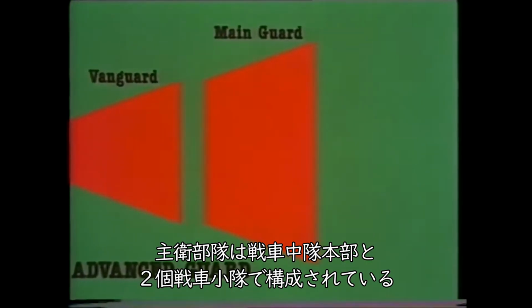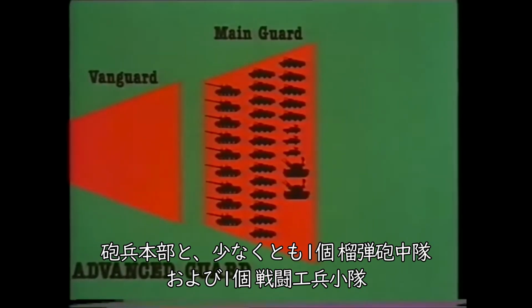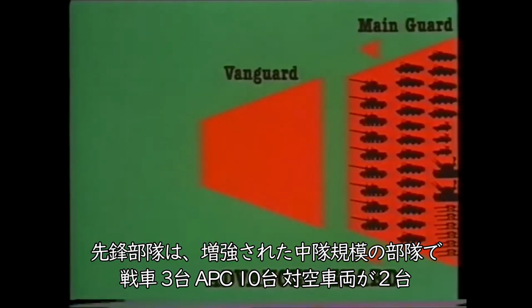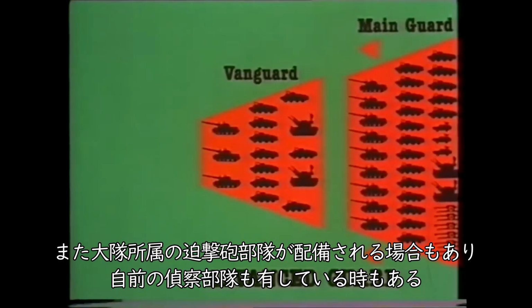The main guard consists of the tank company's headquarters and 2 platoons of tanks, battalion headquarters and 2 motor rifle companies, anti-tank and air defense weapons, artillery headquarters and at least 1 battery of howitzers, plus a troop of combat engineers. It will have flanking reconnaissance elements. The vanguard, a reinforced company group, has 3 tanks, 10 APCs, and 2 self-propelled air defense vehicles, with anti-tank and combat engineer support, NBC reconnaissance, and artillery reconnaissance. Possibly it may have the battalion's battery of mortars, and will have its own reconnaissance.